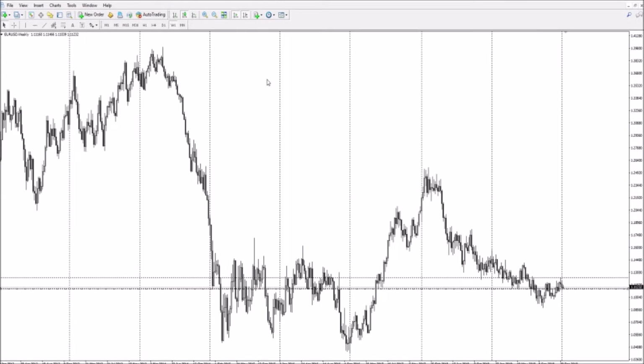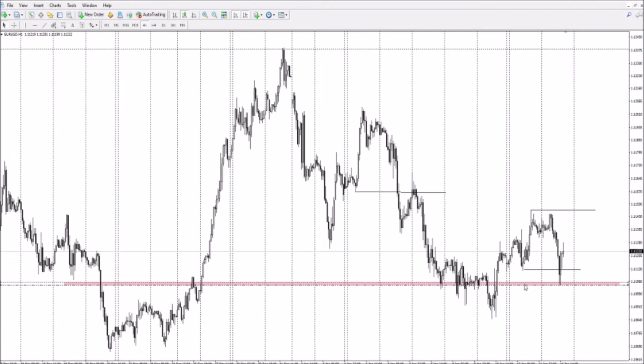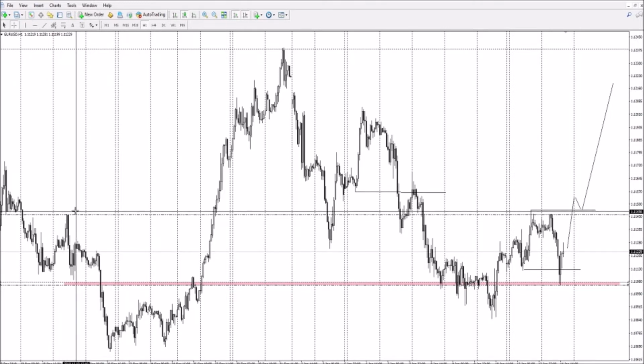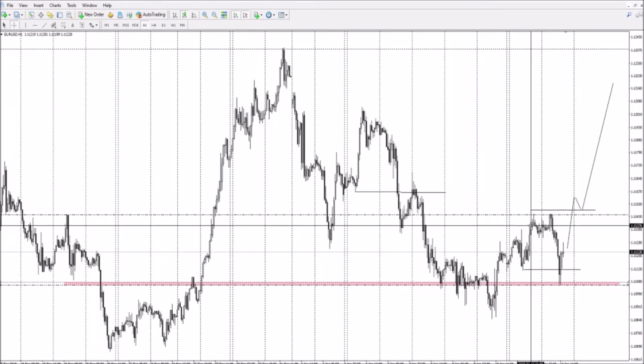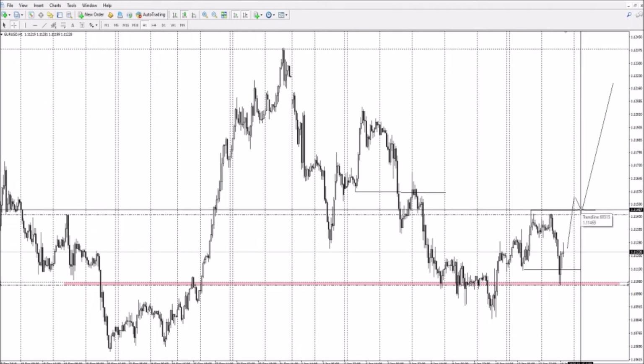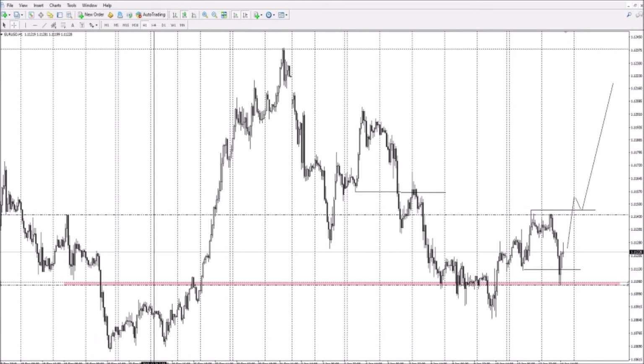We will be looking for continuation, so really this is the make or break point for this pair, is this level. If it does break down, then it's going a lot lower. But what I'm looking for is a H1 close above Monday's high, and that should act as a pivot to take price higher. We have a nice little level here as well, a little bit of resistance sitting in here. So a close above this level would show that bulls are back in control and should take price higher.